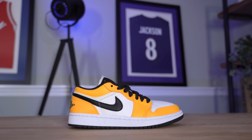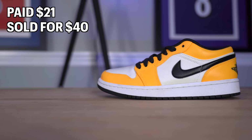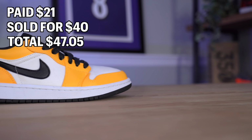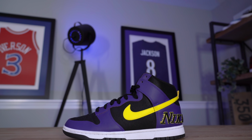Next up were the Air Jordan 1 Low Laser Oranges. We bought those at Plato's Closet for $21. We sold those for $40. We were able to add $47.05 back into the sneaker collection fund, which left us with a net profit of $26.05.